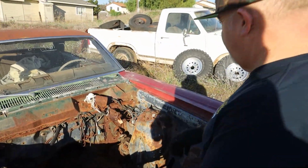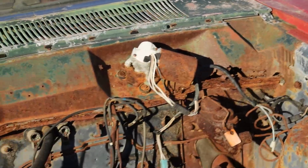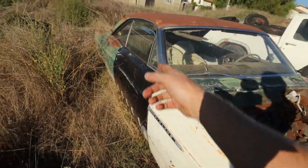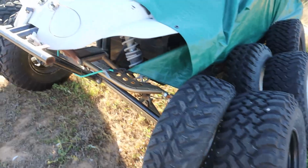I think the firewall's looking good. Yeah, it's fine. They remake those. AMD makes them, trust me. I looked everywhere. Oh yeah, I forgot this isn't even bolted on. Pretty sure if I open that door, the door falls off too. I don't think there's any bolts holding the door on. Oh yeah, this should be fun.